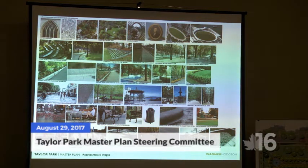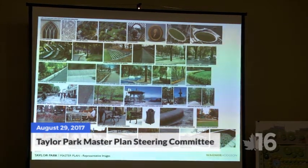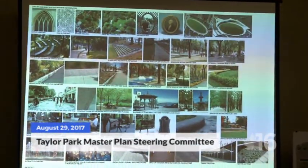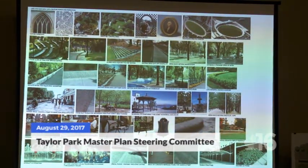This is one of the files that went out on email, and we have handouts of it too. And these are not the exact thing we're proposing, we're just showing examples of different things. And the interactive fountain with lighting built into it. And then the cover for the stage, it'd be nice if it was something very light and not heavy and imposing.